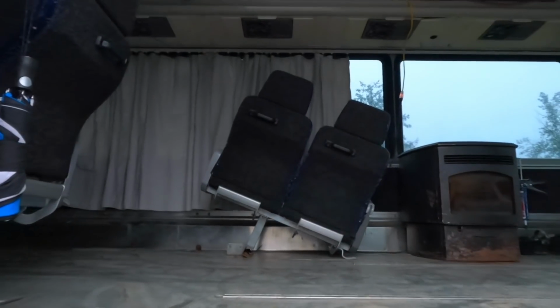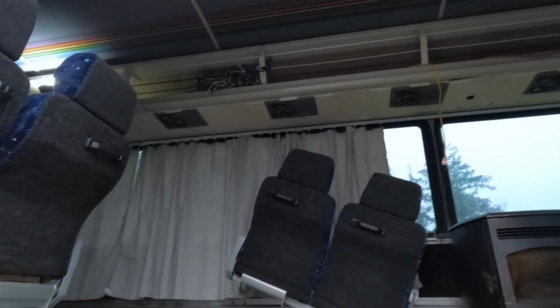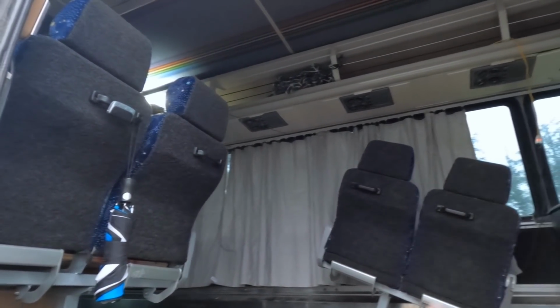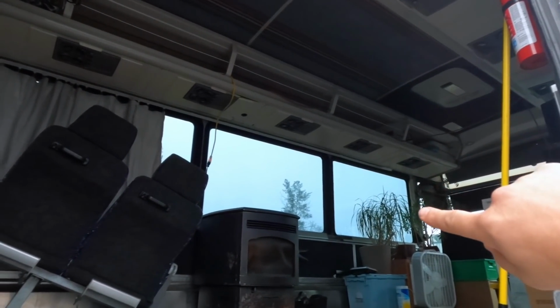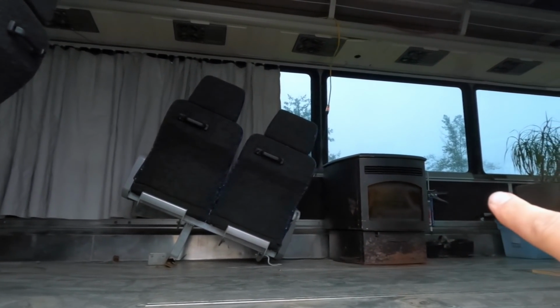A video is better than no video. This afternoon though, I did manage to get more curtains installed in the bus. I guess we could take a look at that real quick. So I did manage to move those seats. They were up there previously, but I got some more curtain tracking installed. The old ones ended just back there, and these will stretch all the way up to the front. Actually, yeah, they'll go all the way up to that front pillar up there. I do need to trim them out though, because I don't want them near the fireplace.